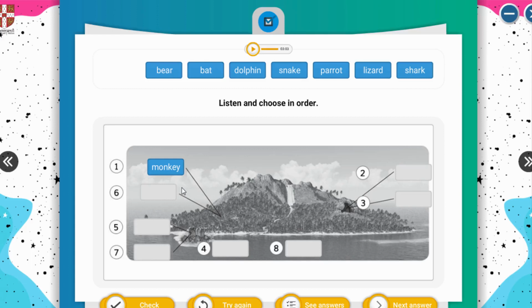Yes. Look at this part. This is a jungle. So we can say monkey lives in the jungle. The other animals, what can we say about this? What can we say about which animal lives in the jungle? Did you hear the text? And what can we say about this part? Jungle. Yes. Parrot lives in the jungle. So it's not a forest, it's a jungle. So we can say there are a lot of beautiful parrots in the jungle.